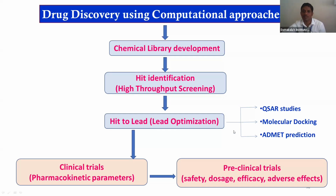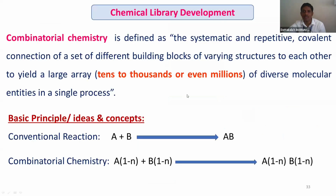Now I would like to explain some brief information related to the computational approaches involved in the drug discovery process. Coming to computational chemistry, combinatorial chemistry is a systematic and repetitive technique by which a number of molecules can be developed within a short span of time, even with less manpower. That is the advantage of combinatorial chemistry. I think most of you know that in olden days, for the synthesis of one molecule we used a reflux condenser process. By using one reflux condenser setup, we could produce only one molecule.